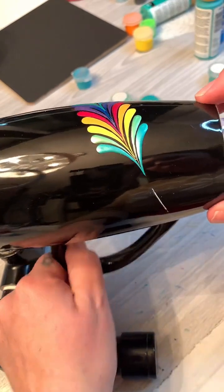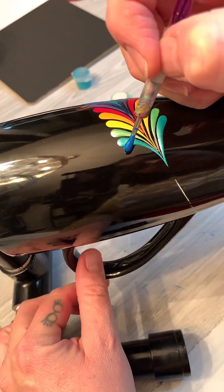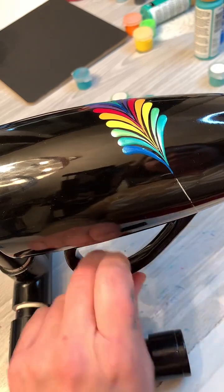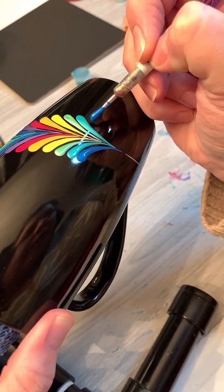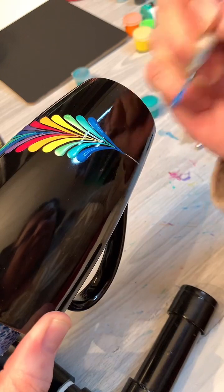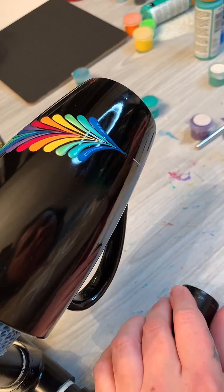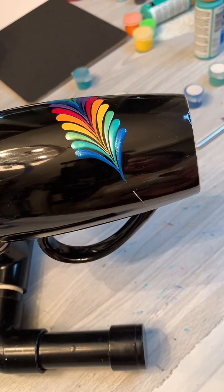These are Craft Smart multi-surface acrylic paints. So multi-surface paints are what I use on mugs or on glass. And they cure to be top shelf dishwasher safe after baking. I'm too paranoid to recommend that though. I always recommend hand washing just in case.